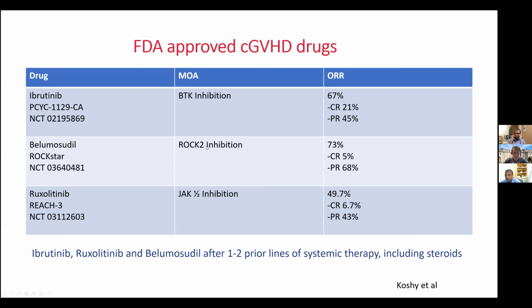In the last 12 to 24 months, now we have two drugs. Belumosudil, which is a ROCK2 inhibitor. This not only has anti-inflammatory properties, but it also targets the scarring part of it, which is kind of a novel mechanism. Here, the ORR was about 73%. And the CR rate, despite being low, the PR was high. But based on the fact that it targets the scarring pathway, it's been approved recently in addition to controlling GvHD.